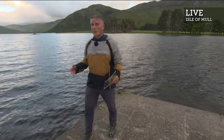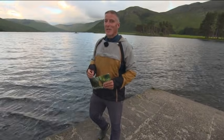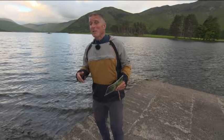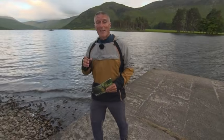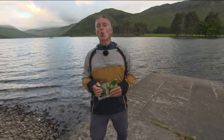Not just the checkered skipper, a first for Mull, of course, but word reached us last Thursday that a humpback whale had been seen off the north coast. Now, luckily for us, the whale whisperer himself, Andy Tate, was on that boat, and he sent us this photo of the whale. And you can see now why it's called a humpback whale. You see that hump on its back? Beautiful whale, and we're lucky because it's quite a showy whale as well.